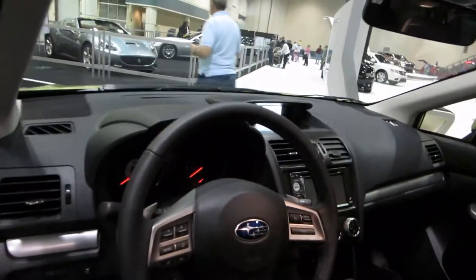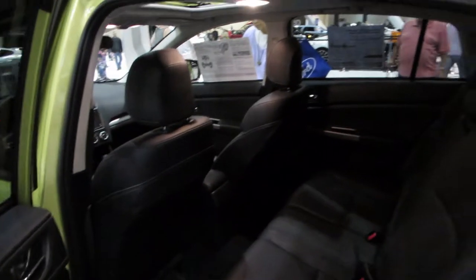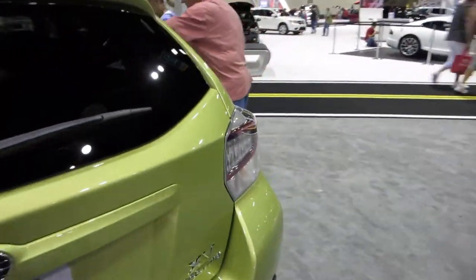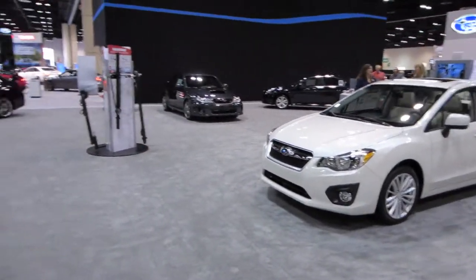Just very plain. And that's what these things are. They're just very simple, very plain. Not too bad. But still, I mean, there's just hardly anything in here. Let's see what the back's like. Not too bad. Trunk space. This is the smaller one of the bunch. It's the STI.